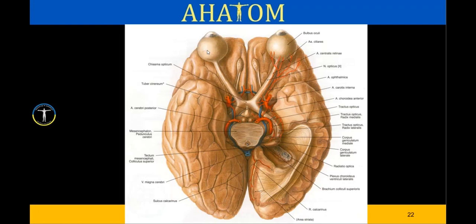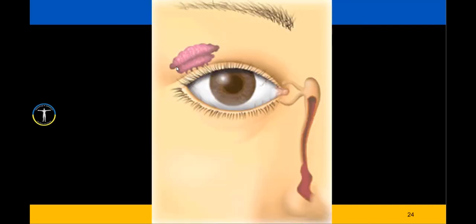Bulbus oculi, next optic nerve, optic chiasm, optic tract, tractus opticus with radix lateralis and medialis, connecting to the subcortical center. The lacrimal glands produce lacrima, and this lacrima moves from up to down and from the lateral angle to the medial angle of the eyes, and next moves into a special canal.